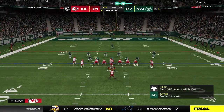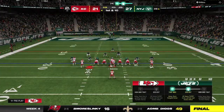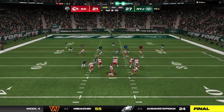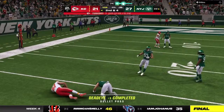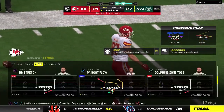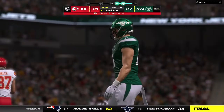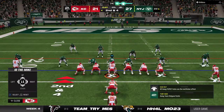Here's 1st down. Here's Mahomes. He's got a man. It's his tight end. That's complete. That completion helps out in a nice way. Now they can take a little bit more time, but guess what? They've got to make sure on their throws that they see it open, not just anticipate it.